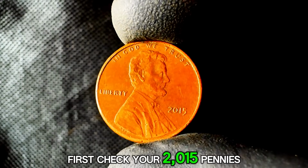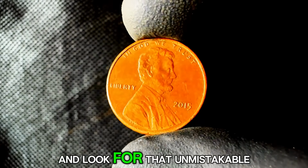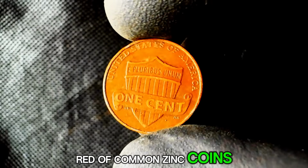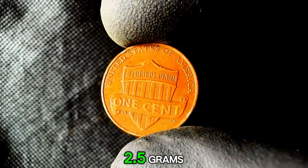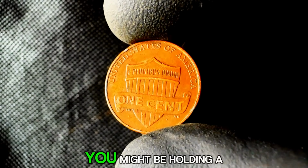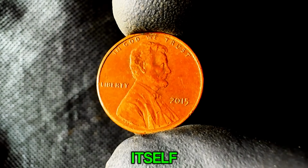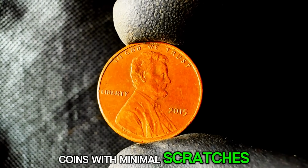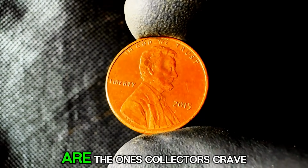First, check your 2015 pennies with no mint mark under bright lighting. Turn them slowly and look for that unmistakable deep copper glow, richer and warmer than the flat red of common zinc coins. Next, weigh them. A typical zinc penny weighs 2.5 grams. If your coin weighs closer to 3.1 grams, you might be holding a rare transitional error, something even more valuable than the copper color itself. Lastly, examine the surface. Coins with minimal scratches, strong strikes, and full detail on Lincoln's coat and the shield on the reverse are the ones collectors crave.